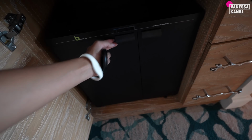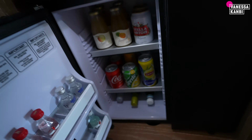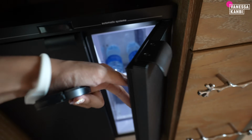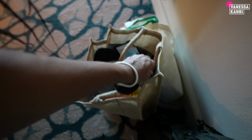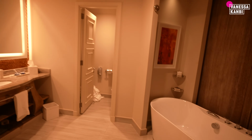There is this coffee machine. There's a mini bar with what's inside. We've got spirits and then some drinks. Of course, we didn't eat out of here. And then there's actually water. I might take one of those for just now. From here, we go into the bathroom, which I actually love so much.